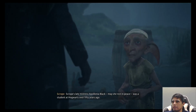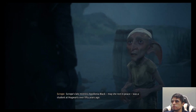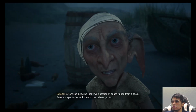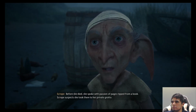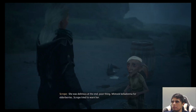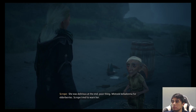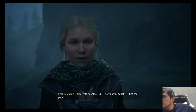Scrope's late mistress, Apollonia Black, may she rest in peace, was a student at Hogwarts over 50 years ago. Before she died, she spoke with passion of pages ripped from a book. Scrope suspects she took them to her private grotto. She was delirious at the end, poor thing. Mistook Belladonna for elderberries. Scrope tried to warn her. I'm sorry to hear that.